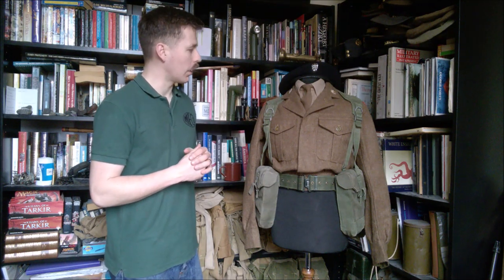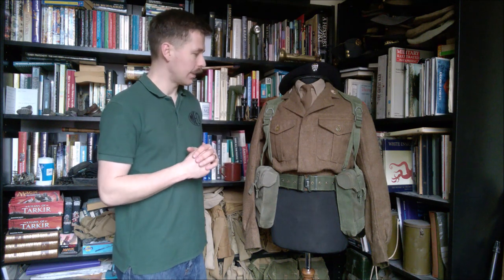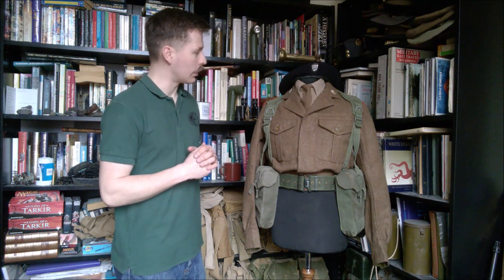It spreads the load quite nicely of the belt equipment we have here. The way the pack attaches is terrible, but the way it supports the equipment worn on the belt is actually pretty good for the time period. So as worn in battle order, which is what we're looking at here primarily, that is actually quite a good part of the design.